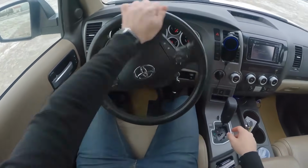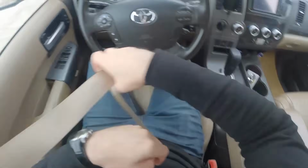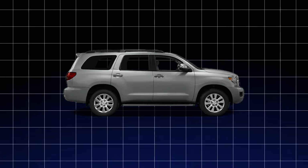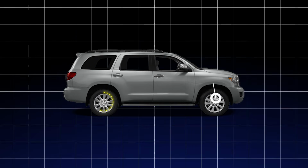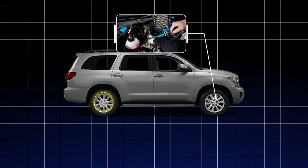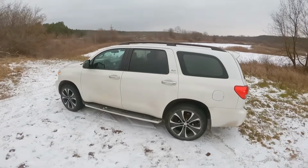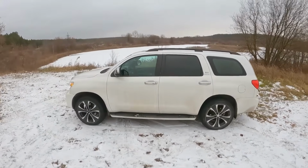Feel the 6-speed shifts. Inspect the frame rails, brake lines, control arm mounts, four-wheel drive system, rear differential, transfer case, tires, brakes, cooling system, and hitch equipment. Crawl under it with a flashlight. A Sequoia can outlast its owners, but it cannot outlast a rotten frame.